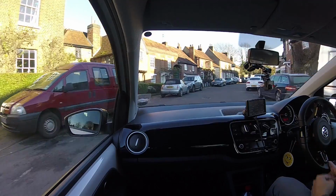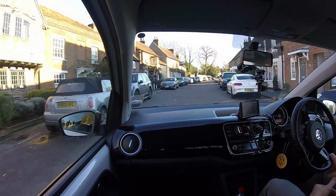The only issue we've had was a warranty issue, which was the actual holder for the Maps and More nav device, and that got replaced under warranty on its first service. Aside from that, absolutely nothing, no hiccups. We've left it for sort of 3.5 weeks in the winter, no flat batteries.